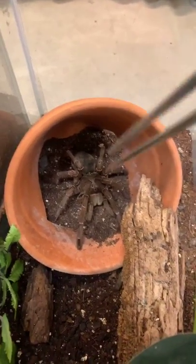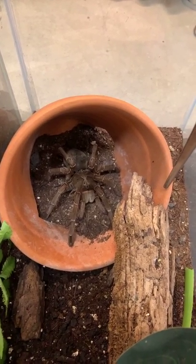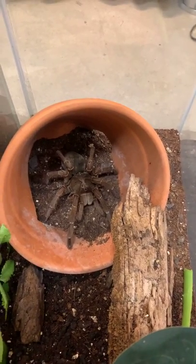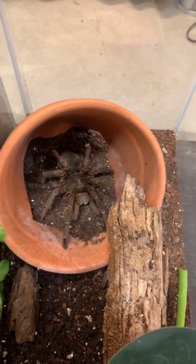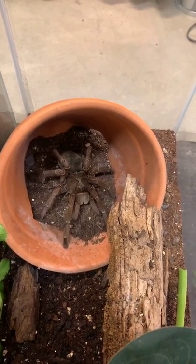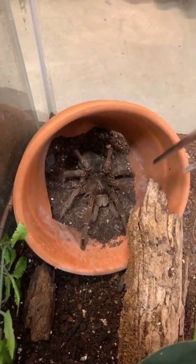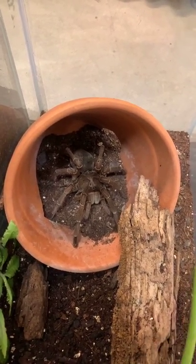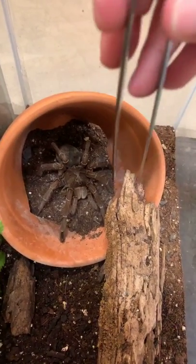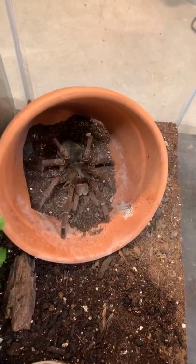Okay, friends, this right here is called a Goliath bird-eating tarantula. And these are the largest tarantulas in the world. And they are also found in South America, just like our Brazilian spider that we just looked at. So this one is not full grown. And she was actually born in captivity, which is awesome.